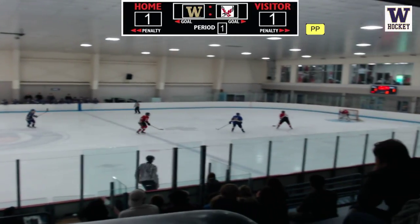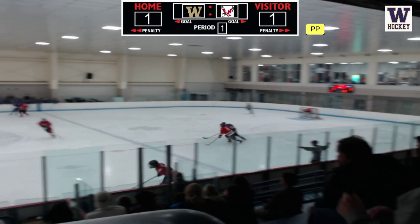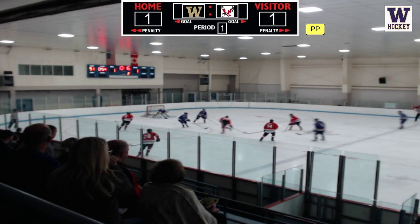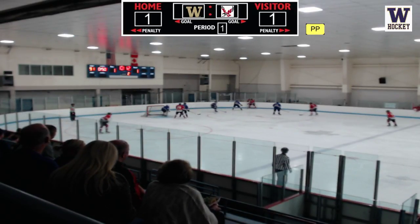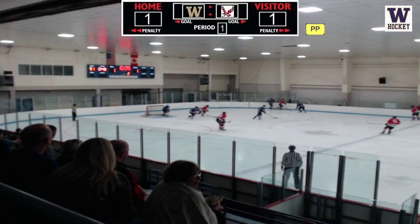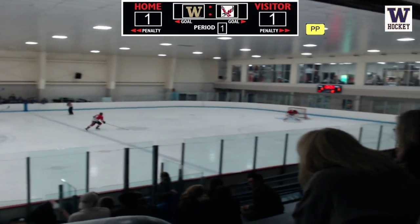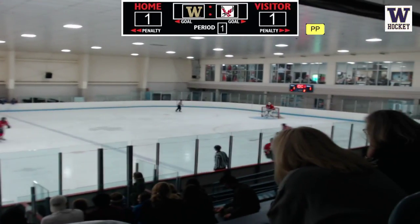will cause Eastern Washington to have to recover once again. No setup here yet from the Eagles as they keep on just trying to break it in and maintain possession. Haywood now in with speed on the left side, looking for a pass. Hunt, big shot from the slot. Big save by Jarvis to match. Puck travels harmlessly into the corner and now sent out by UW. Kirby with a nice sauce pass back to Hunt.